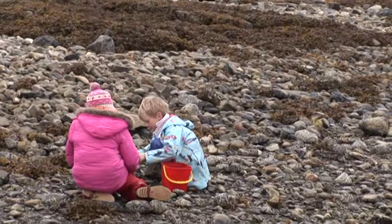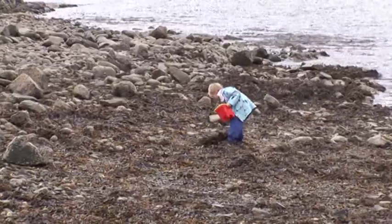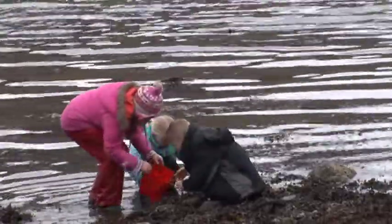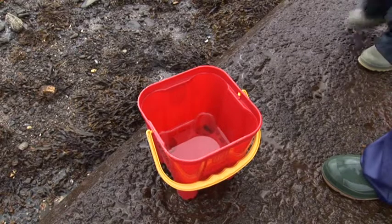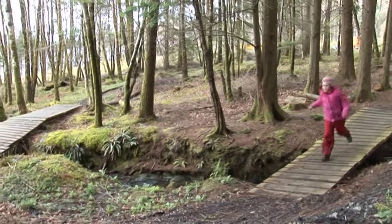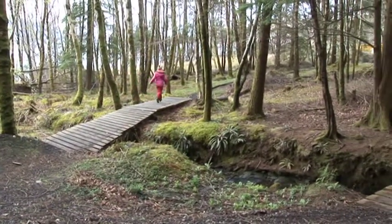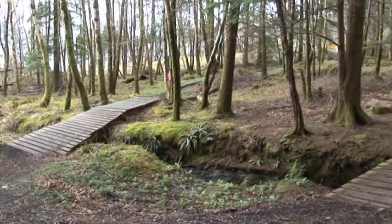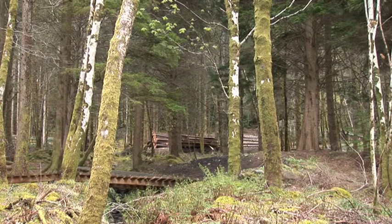Here are some things you can do in Knoydart. Play on the beach. Find crabs. Play in the woods. Make dens.